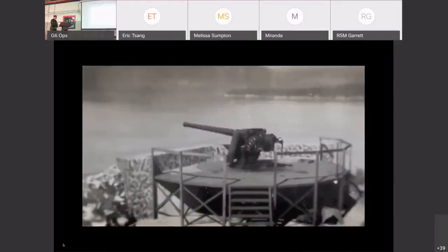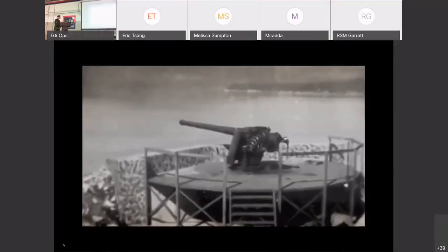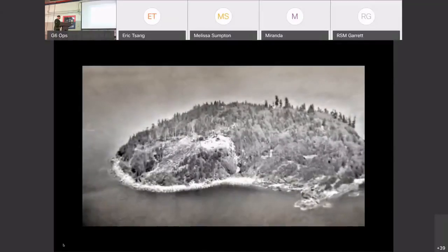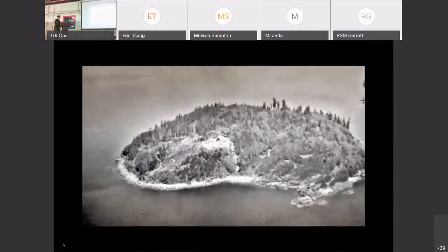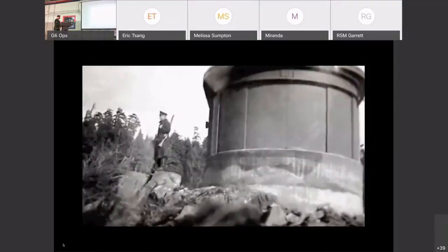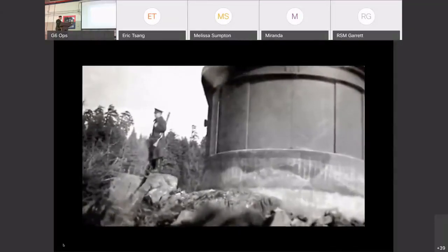In addition to that, around the same time in December of '41, they put three substantial searchlight emplacements all around the island. In fact, people who lived across the way at Kelsey Bay said that they could read their newspapers by this light. It was so bright. And these lights were on 24 hours a day.